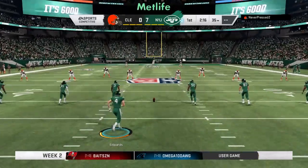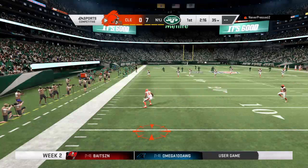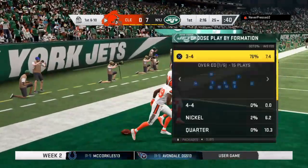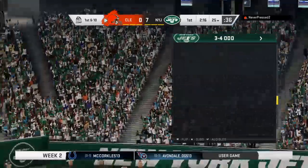Now after the touchdown, it's Lachlan Edwards to kick it away. The Browns take over first and 10 at their own 25-yard line.